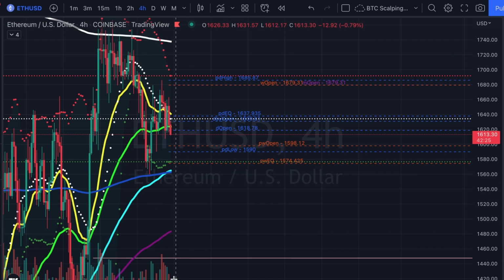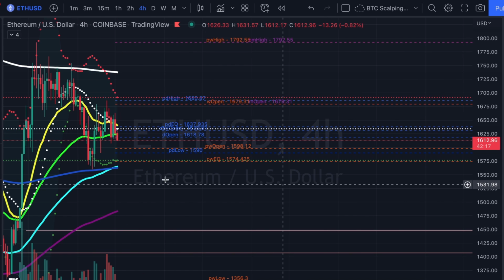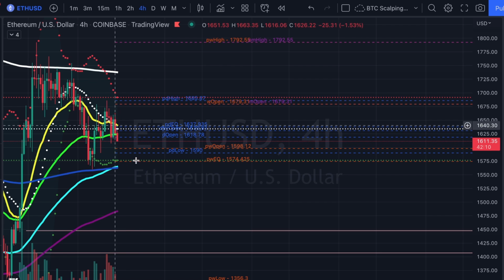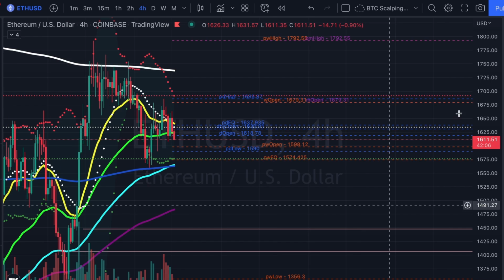Yeah, 4 hour is subsiding. We have 42 minutes for this 4 hour. If this 4 hour doesn't show any strength, the next 4 hour is going to be fine. And yeah, even the EMAs on the 4 hour are starting to show you this.